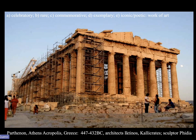In other words, they are works of art. And at this point, as we speak, there is no question as to why we preserve buildings such as this one. And of course, the one you see there is perhaps quintessentially the epitome of Western architectural culture and symbol of democracy in the wide sense, the Parthenon on the Acropolis at Athens.